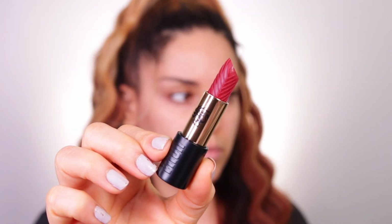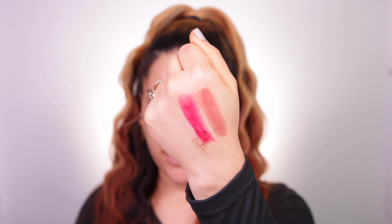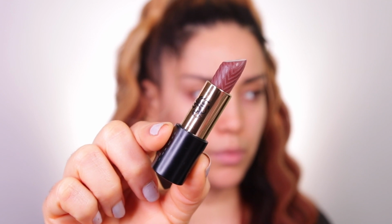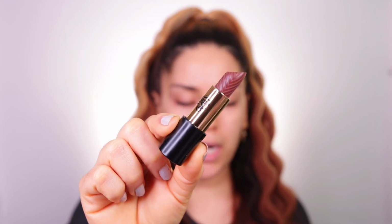Next, we have the shade Not So Meeka. And this one is a beautiful berry tone. And last but not least, you guys, we have Sexual Chocolate, which is a beautiful chocolate nude tone.